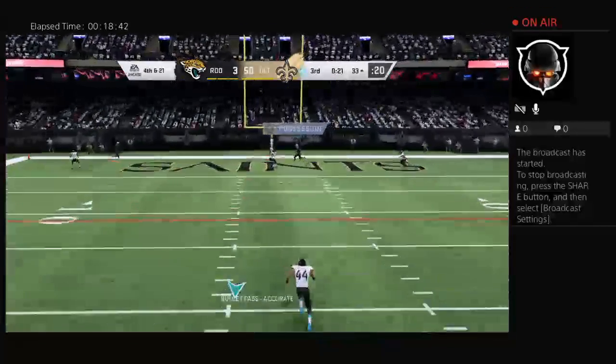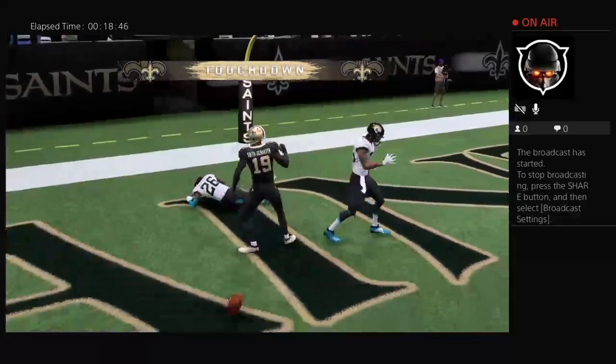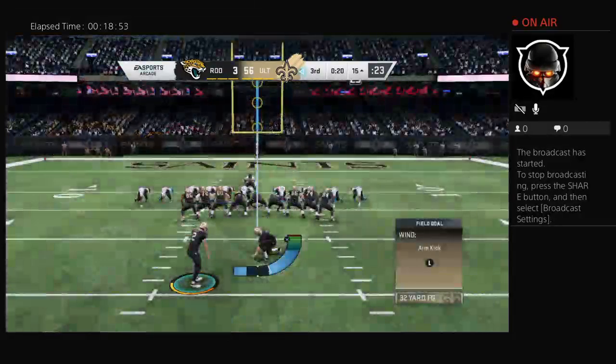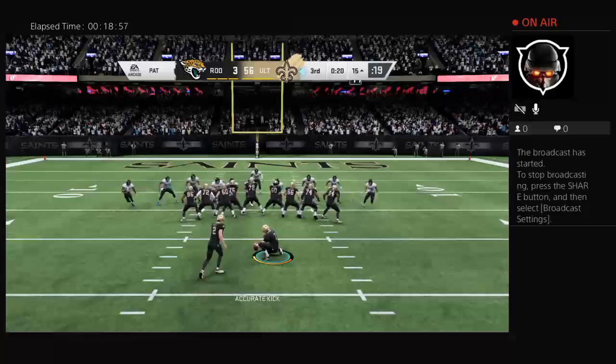Oh, he's going to let this go for the end zone. And he's got it. It's caught in the end zone. Touchdown, New Orleans. Juju Smith-Schuster, 33 yards, as his guys continue to put this one out of reach.